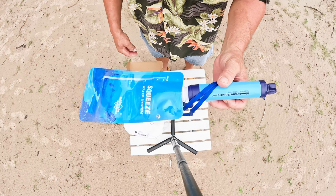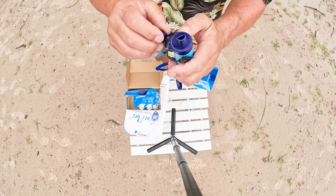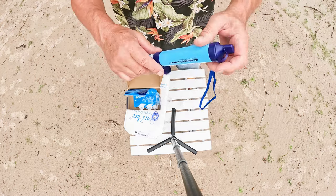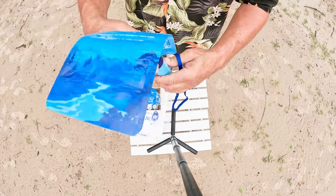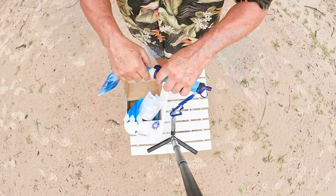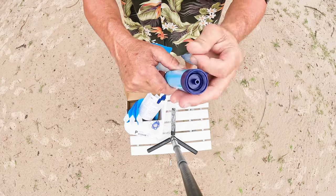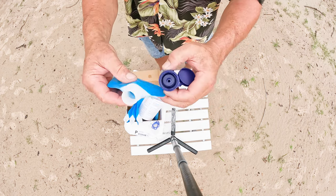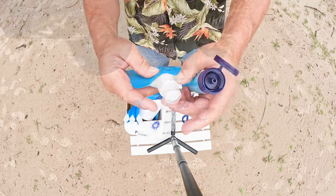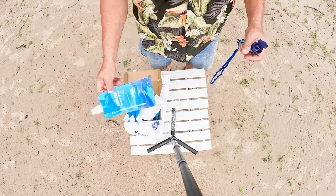So there's a couple of ways that you can do this. One is you can just carry the bag full of water and drink straight from the straw. Or you can fill this, hang it, and run the water into another bottle. You screw it on like that. Or you can connect this to the SimPure water bag and fill each individual bag. Put the squirt cap on, put a carabiner there, and you've got a portable water canteen.